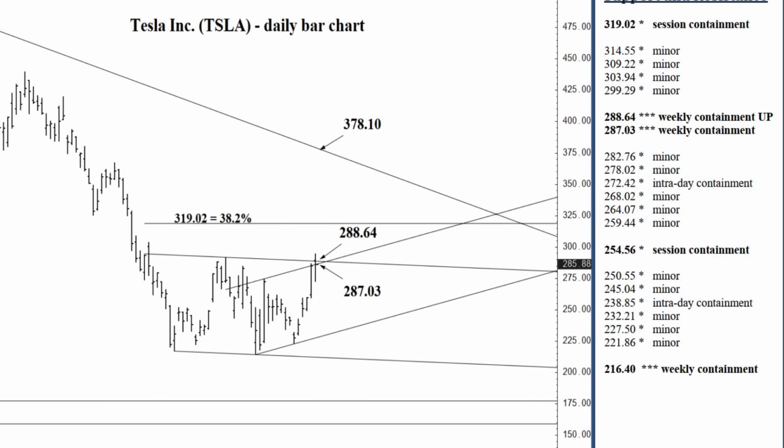The likelier outcome is we push up to one of these minor points, 299.29, 303.94, what have you. It would, though, be a settlement above 288.64 that would signal 319.02. Let's just call it within 2 to 3 days. It could be within a single day, but 2 to 3 days. So if we close Tuesday above 288.64, by Friday's close, 319.02 is likely.